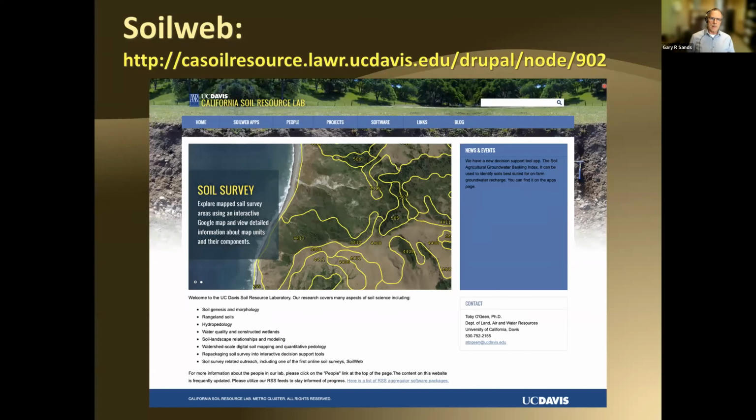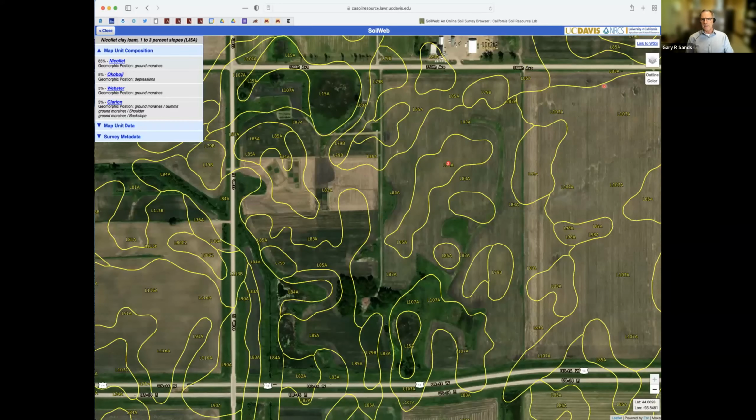I mentioned the soil web. This was developed a number of years ago, I believe by the ARS. But again, it's getting at the same data, but it serves it up in a slightly different way. And again, you can have an app on your phone or your tablet, and if you have geolocation on, you can pull up your soil map for wherever you're standing. I've zoomed into the same field now using that, and this is what the desktop version of this is going to look like.